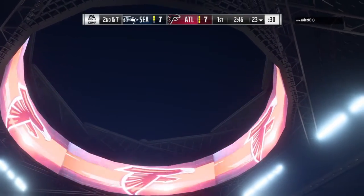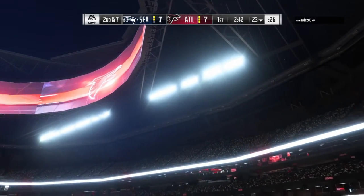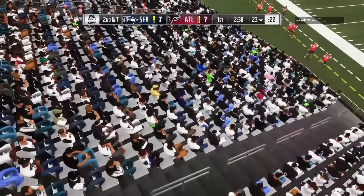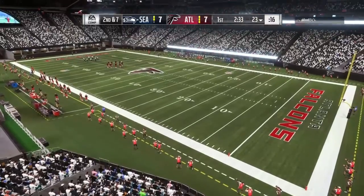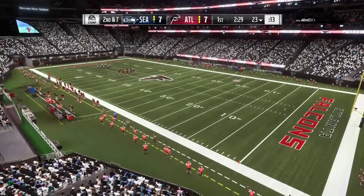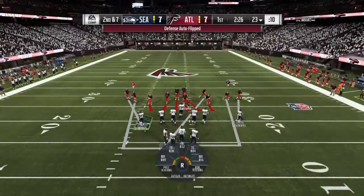It's no longer that old grass that we used to play on, right, and chew it up. Now we've got that artificial surface. You see the pellets go up. Still a nice play by the defense. Now 2nd and 7 from the 23.